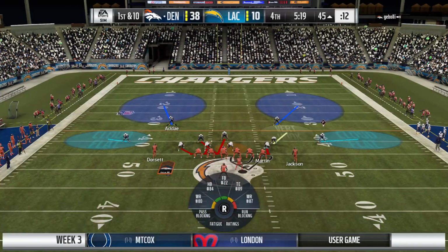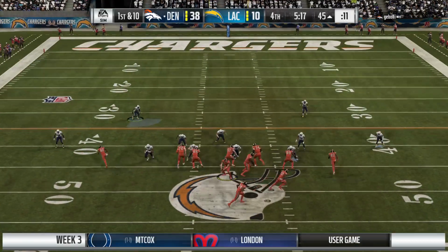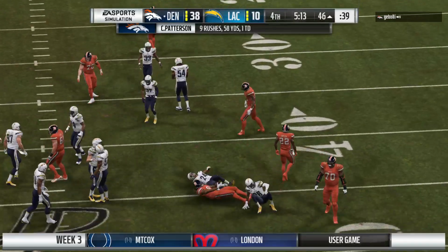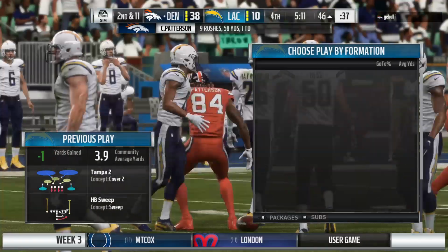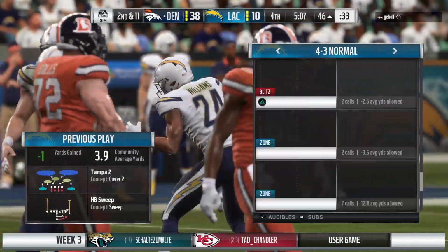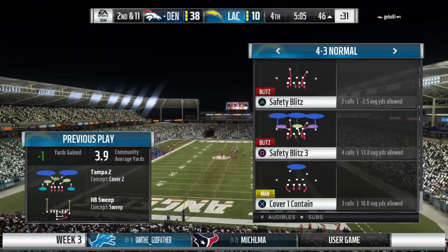4 down. Now they'll run it on the toss. And this one goes nowhere. Losing yardage on the play back at the 46. It'll be a loss of a yard, and it'll be 2nd and 11.